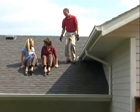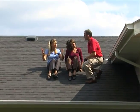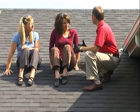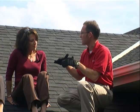And that's about the size of it? What if there's a chimney or something sticking up out of the roof? Yeah, there are a lot of different roofs, a lot of different scenarios, but sure, if there's anything that penetrates a roof line, we're looking at that area specifically because that's where you're going to have moisture penetration.